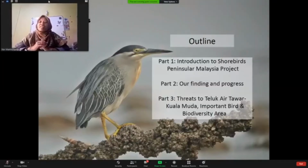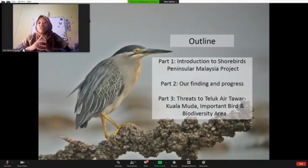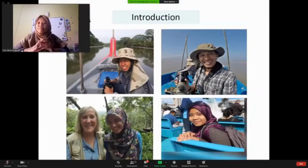I divide my presentation tonight into three parts. The first one, I will talk about some introduction on my project, the Shorebirds Peninsular Malaysia Project. The second one, I will share our findings and progress. And the last one, I will touch a little bit on the threats to Teluk Air Tawar, Kuala Muda. Okay, next.